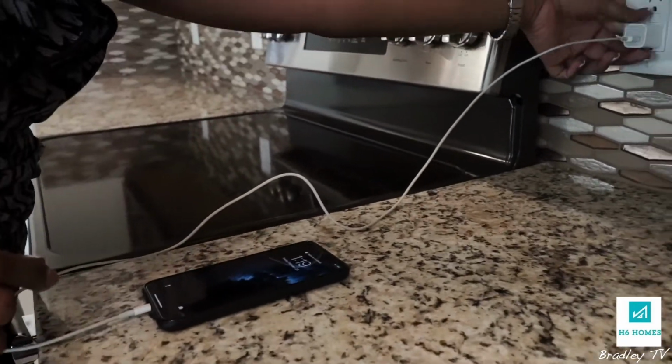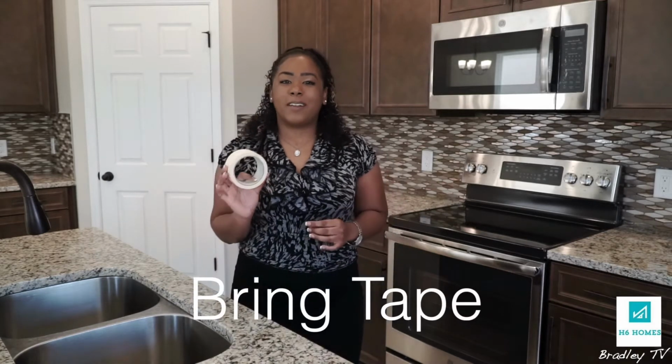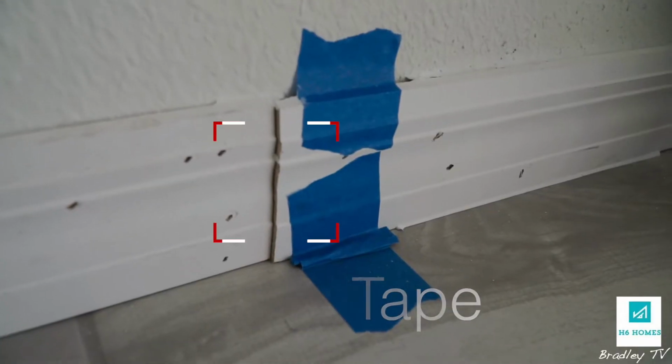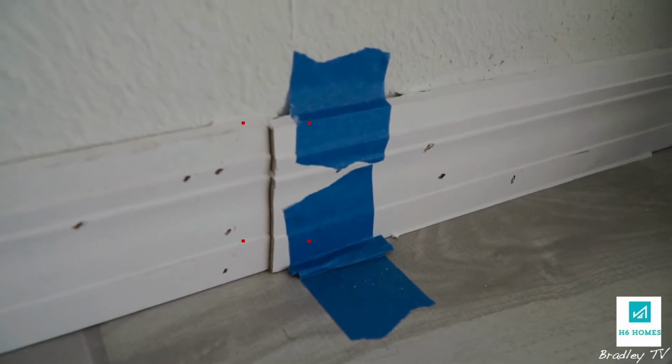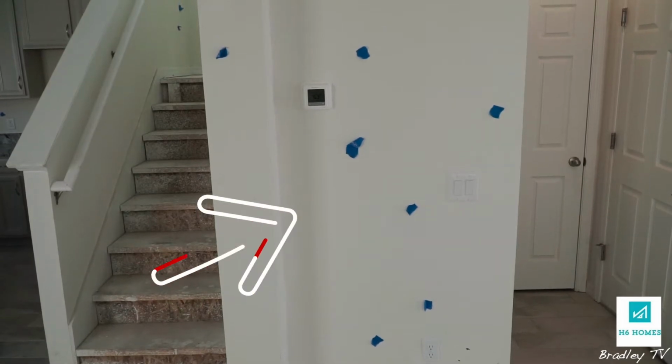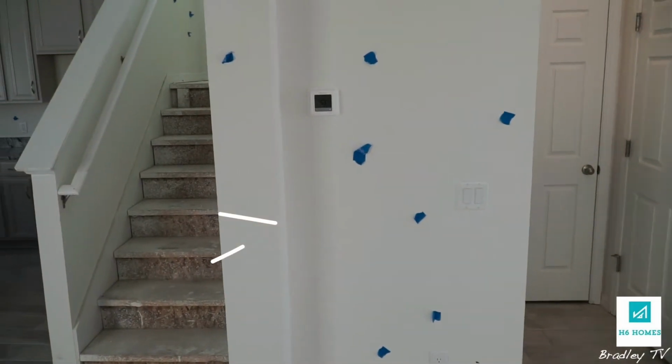Another item I say to bring to a final walkthrough is tape. We know that the builder typically has tape ready for our final walkthrough to note issues with the property, but it doesn't hurt for us to have our own so we can make notes and document for later. That way, when he has a checklist out and we're walking the property and we notice anything out of par, he writes it down, and their goal is to get this completed before closing.